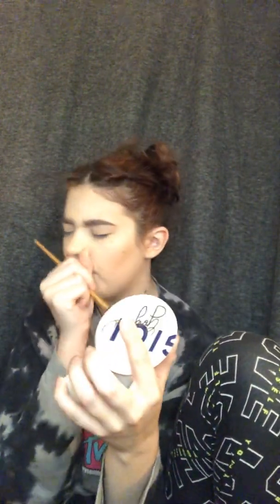Then I'm going to contour a little bit on my nose. So I'm going to take a smaller fluffy brush and use the same bronzer shade that I was using.